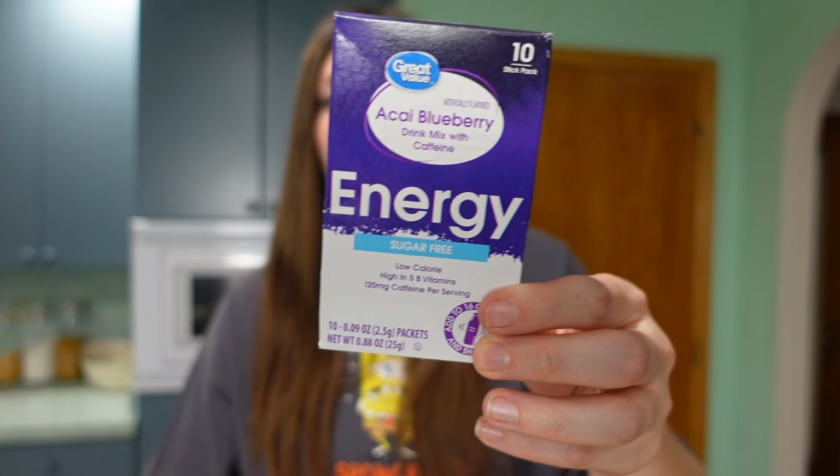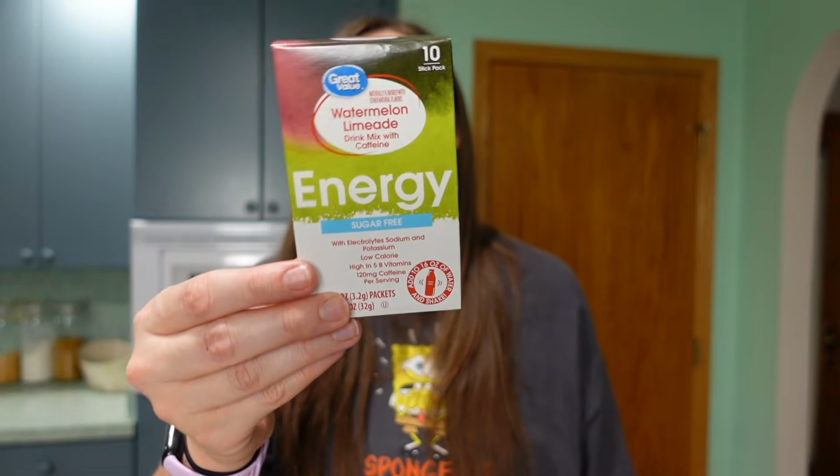And then I got 3 new flavors we haven't tried. So we've got wild strawberry, acai blueberry, and then watermelon limeade. And all of these have the caffeine in them. They're the energy option. I'll have to try these out and let you guys know what I think, but it's nice as a 0-point caffeine option in the morning.